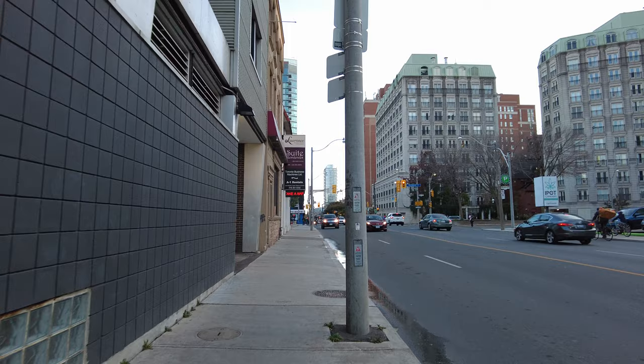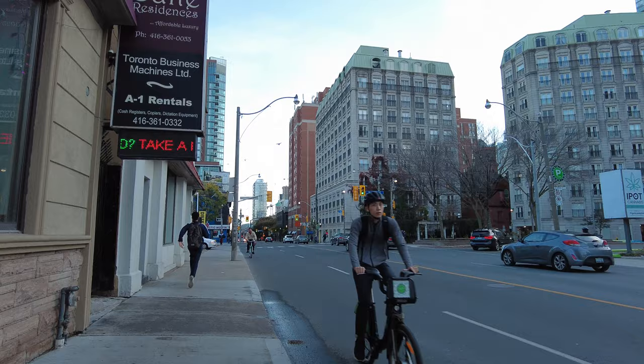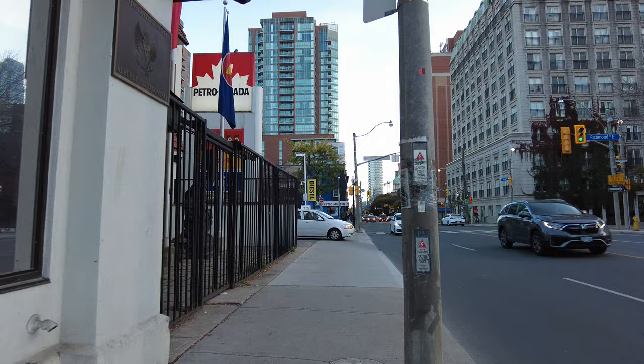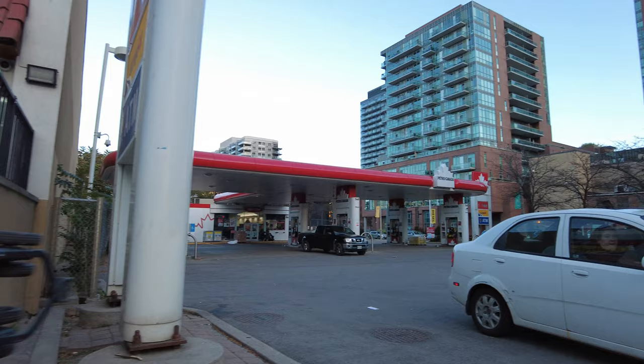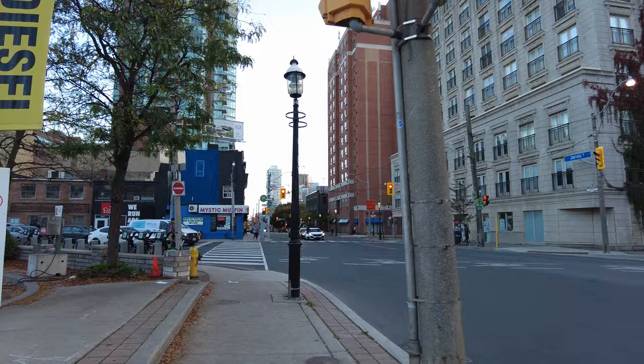Look over at the financial district. It's a rare downtown gas station as we walk past the consulate for Indonesia. Walk behind these dummies that don't know how to turn out into traffic properly. And we're at Richmond Street.